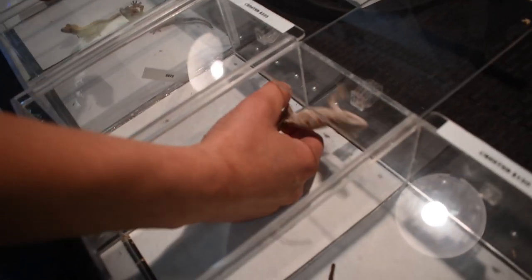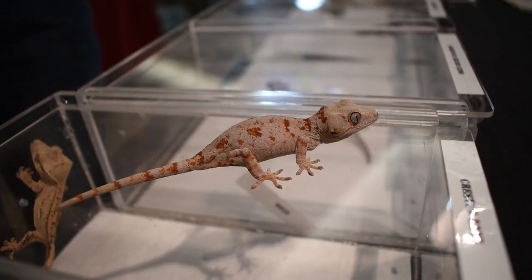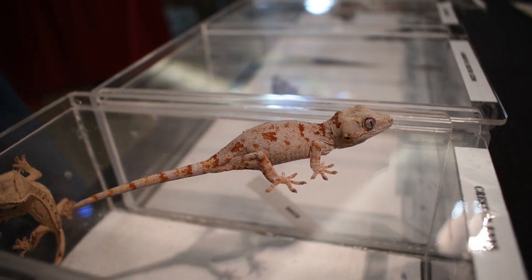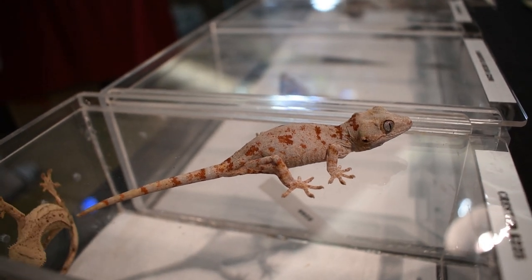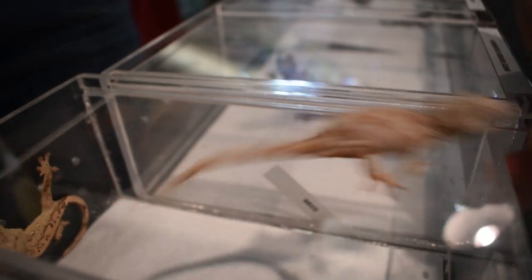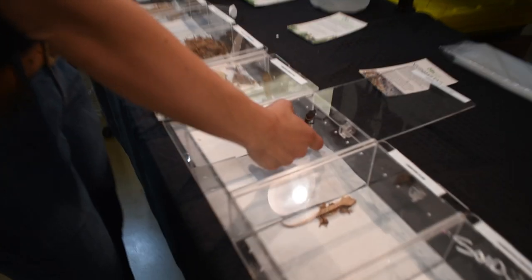Ooh. I really like this animal. I really got into the blotches a couple of years ago. So, as you know, they're kind of fired down, but he's already got some nice saturation of color developing. No doubt it's going to be a nice animal when it matures. We've got this high cream.